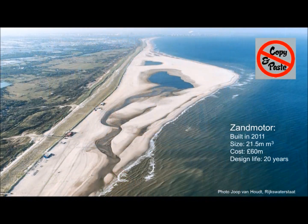The scheme is based on an example from the Netherlands. The Dutch sand motor placed a very large amount of sediment on the foreshore and then utilises natural processes to move it along the coast and provide protection to other locations. There's been a huge amount of research completed around this scheme, and the lessons learned have been used for the Bacton to Walcott Coastal Management Scheme.